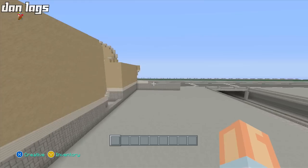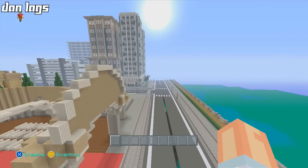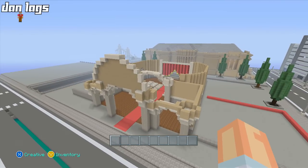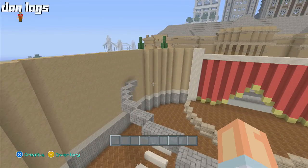And that's pretty much how this place is going. I have a cool idea in my head of what I want this building to ultimately look like when it's finished. I kind of have a sketch of it. I wish I could show you guys, but my sketch isn't very good, so I don't want to embarrass myself by showing it on camera. But I have a general idea of what I want to do with it.